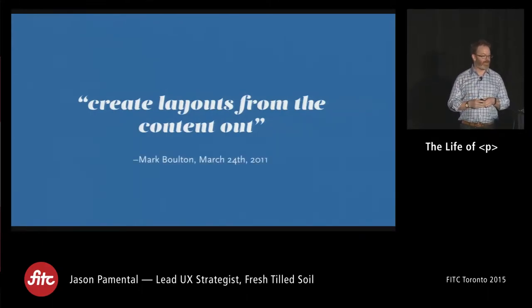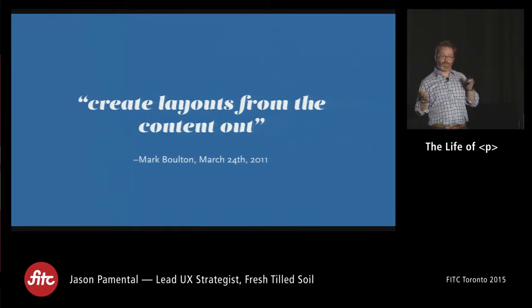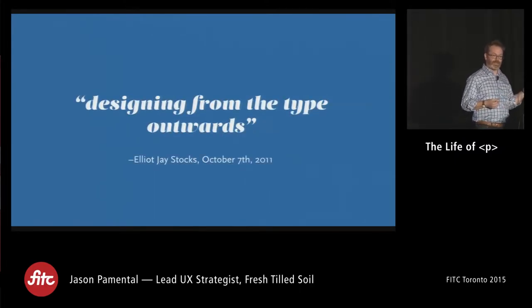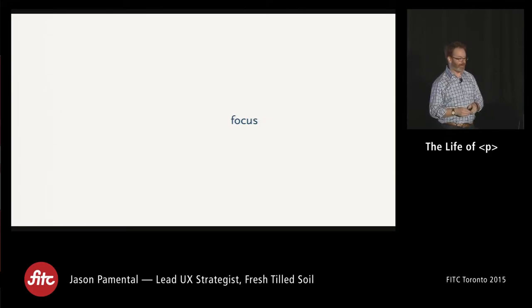which is how Mark Boulton was talking about it back in 2011, designing from the content out, which when you think about it, when your content is quite often based in text, that means you're designing from the typography out, as Elliot Jay Stocks wrote later that year. So we have to narrow our focus. We have to get in a little bit closer to the thing that really drives the basis of the design and the way that we can interact with something. And this is a website, an app, really any kind of digital product that we're talking about.